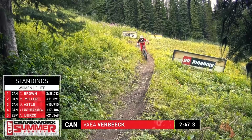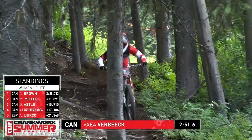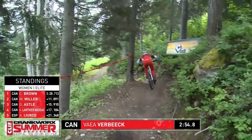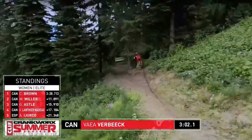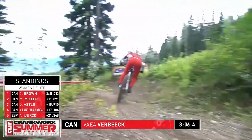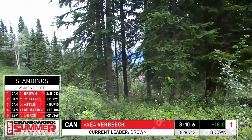So while we're talking about people's strengths, Vaya, we heard her just say that downhill is not her strongest. What would you say for Casey Brown? Would you say downhill is her main event? Man, I don't even know, right? She's just good at everything. She raced World Cups as well. I think all of these women are just so good at everything. It's really cool to see the amount of talent.